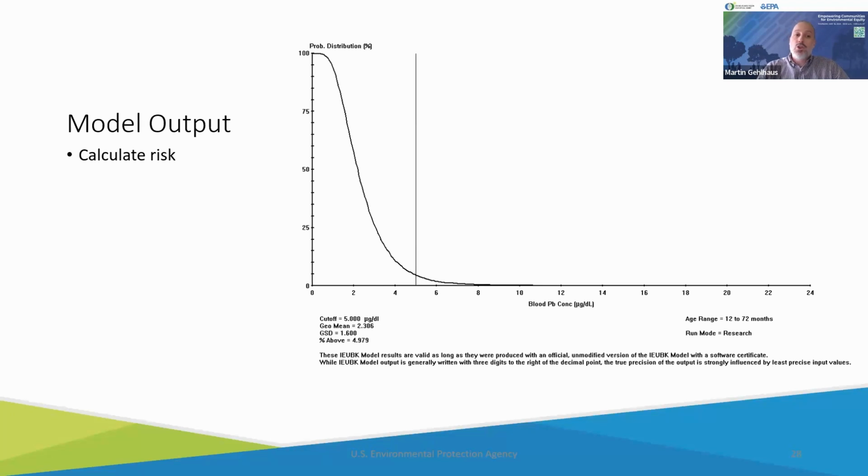The IUBK model has 2 outputs that you can select at the end of the model approach itself. The first is how we estimate or calculate risk. And lead risk assessment in the agency is a bit different than the traditional cancer, non-cancer approach. Again, that goes back to the good understanding that we have of lead absorption and distribution and compartmentalization in the body. So when we evaluate lead, we are looking at a percentage that exceeds our blood lead threshold level. Now, when we look at this figure, the vertical line is going straight up and down. That is our target blood lead threshold. And for this model run, we used 5 micrograms per deciliter. The output of the run is the S-shaped curve, and that's the probability distribution and we see that it goes from 100% at zero, at a blood target of 0, and it tapers down as we move across the x-axis.